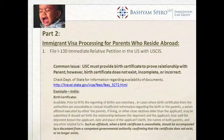We're now going to move into part 2 of our webinar, which is about how you go about the process whereby the parents would get their visa in their home country at the embassy. So this is one way to bring your parents to the United States. Again, this is a situation where your parent is not in the United States. They're not going to be applying for adjustment of status here. They're back at home. And your first step starts with filing an I-130 immediate relative petition with a USCIS office here in the United States.